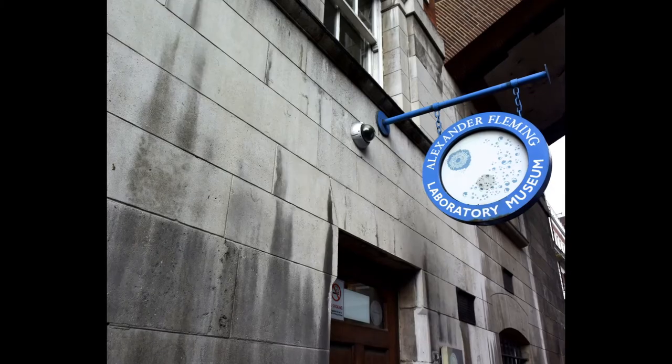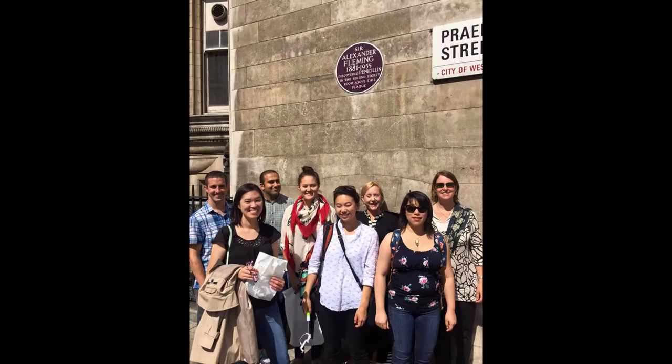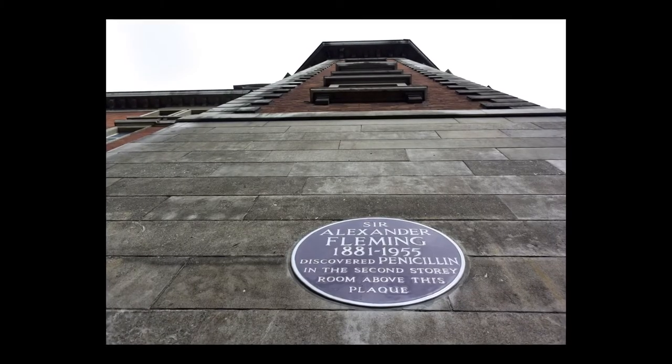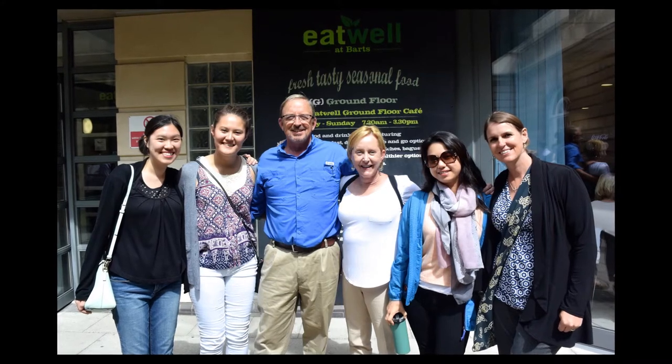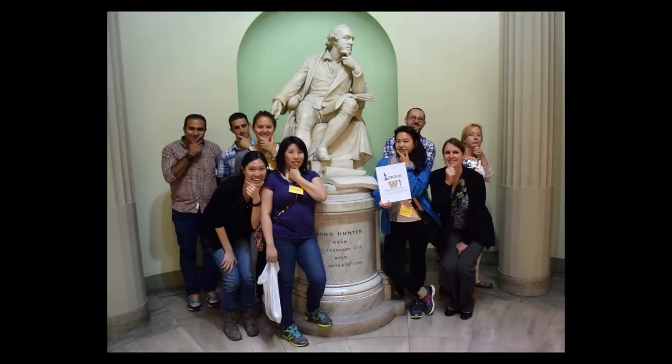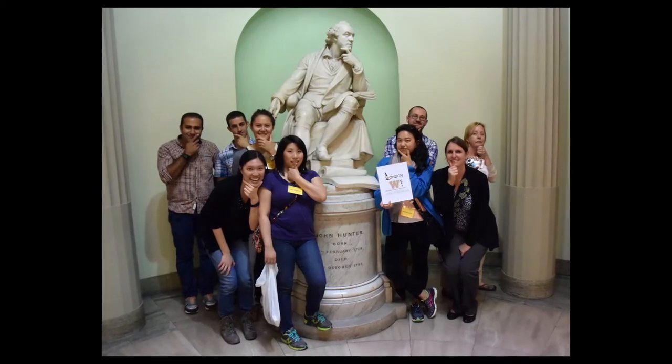The first museum that we got to go to was the Alexander Fleming Museum, and I probably geeked out over that because we got to see the exact place where Fleming discovered penicillin. It was a really great opportunity, not just to learn about pathology, but also to build a closer relationship with the faculty that were going and, of course, the students. Getting to know the professors was a very special privilege, because when you are in a different foreign country, you see them in a different setting, environment, and you get to talk to them on a deeper level.